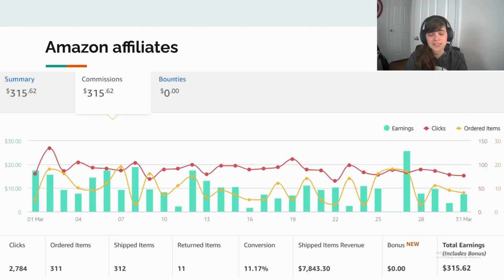So Amazon affiliates, I still made over $315 on Amazon affiliates. If you look over the course of the month, it does look like the clicks are slightly on the downturn. Again, this doesn't quite make sense considering the visits were somewhat up. But this affiliate income, I think maybe once was over 500, but it's usually in the 300 to 400 range. So this is not unusual for what we're seeing.